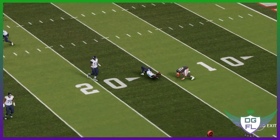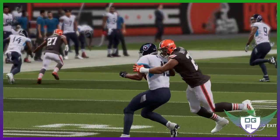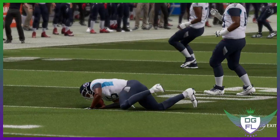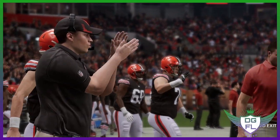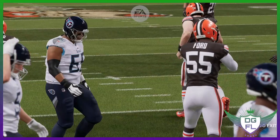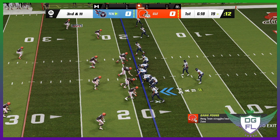Well, last game he had 2 sacks. Got another one here, picked up right where he left off. Brandon, he spent the entire offseason working on new moves, new techniques, trying to add to his arsenal of pass rush moves. Certainly paying dividends of what we've seen so far. And for the Browns, a nickel set here on third down.